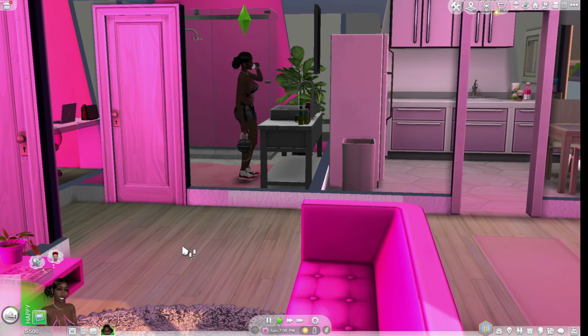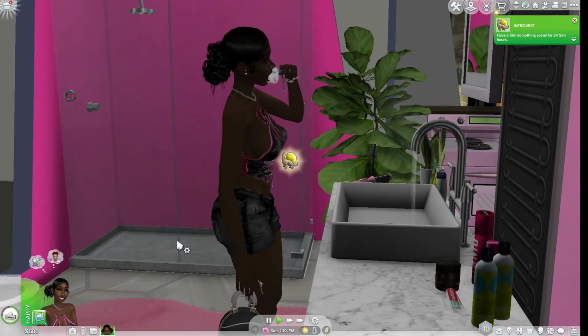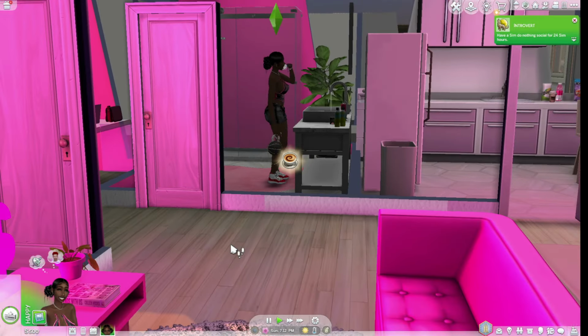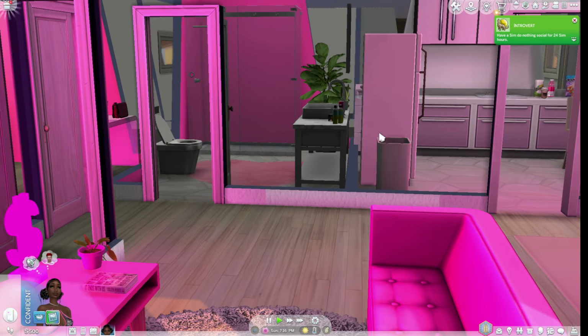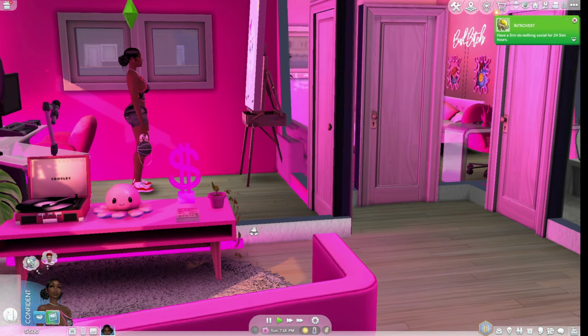Okay, she put an outfit on, y'all. She put that on, period, looking good. The rule of thumb is if it's a location, she has to choose the first male sim that she sees, okay? The first one. Oh, she about to go view her painting. Yep, she got to pick the first one.